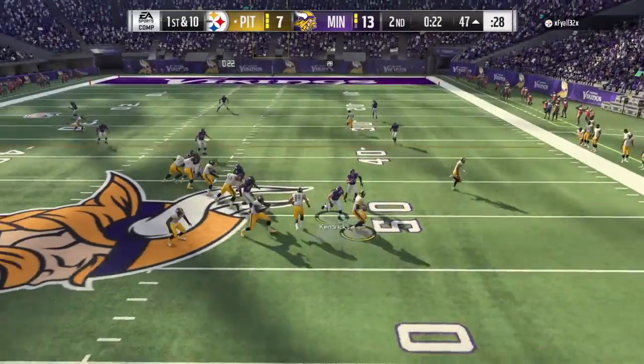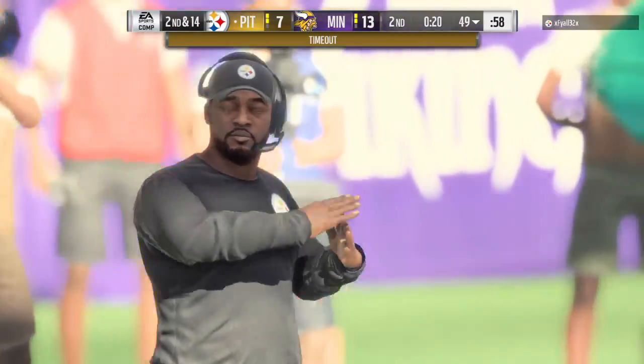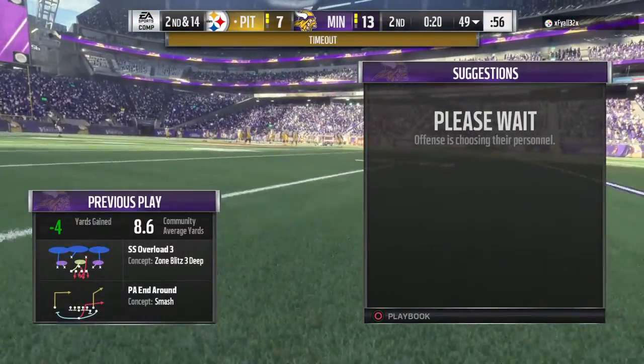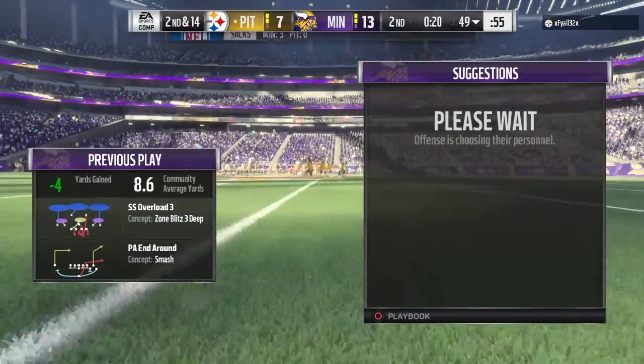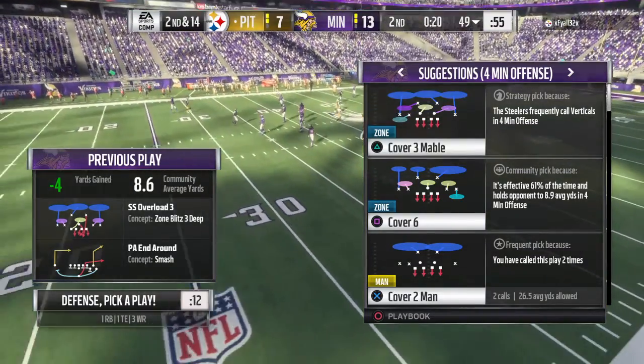After the interception, here's Roethlisberger. Rush coming, and he's taken down. And before the second down play, we'll get a whistle, a signal, and a timeout, as the clock will stop with 20 seconds to go in the first half.